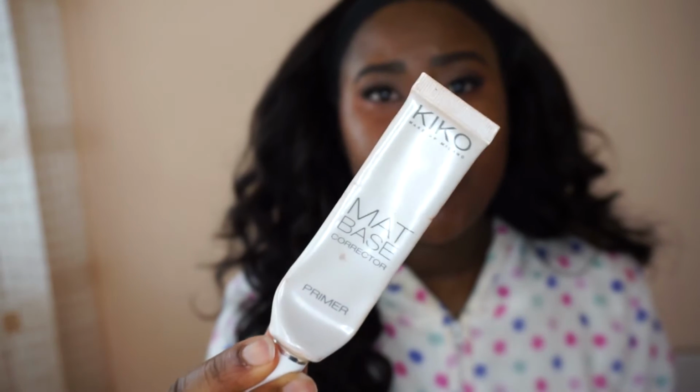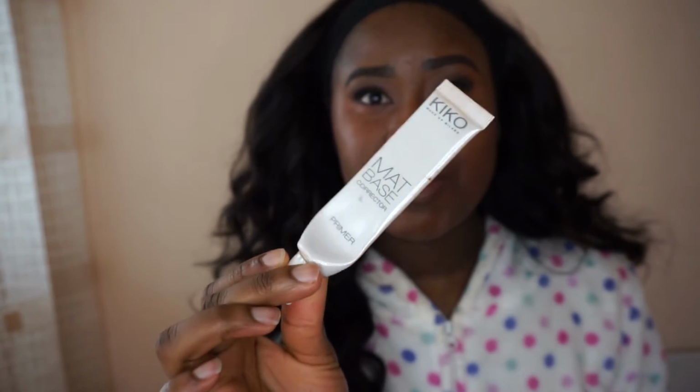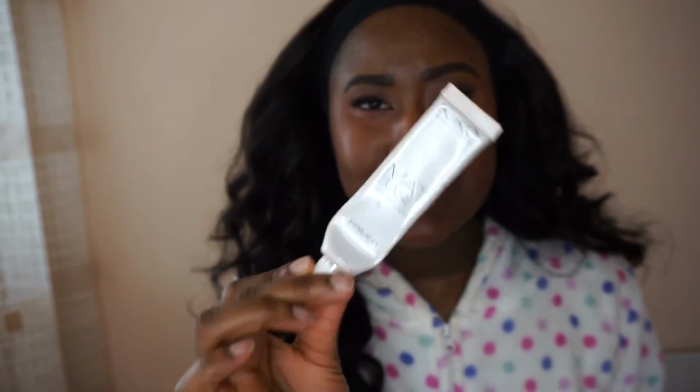Okay, so ignore my onesie, but I'm gonna show you what I do. I have already primed with my Kiko matte primer. This is amazing. It's actually really good. It keeps me matte all day and it's cheap, so it's really good.